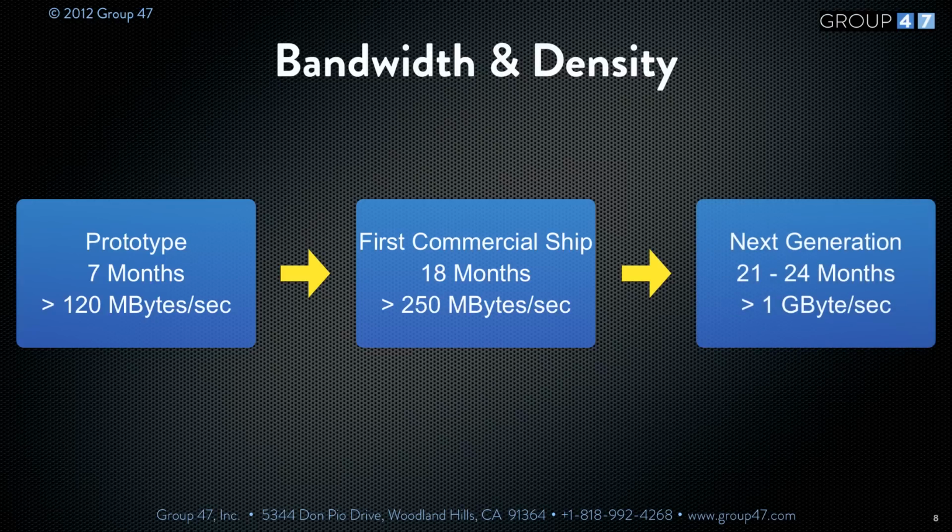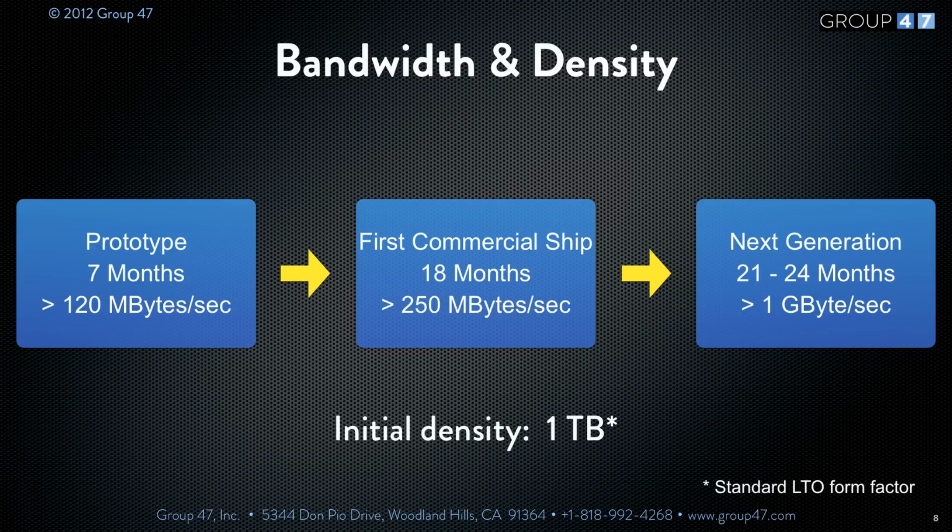And then, within about 21 to 24 months, we'll get to our next generation. We will be recording at data rates in excess of 1 gigabyte per second. And the initial density we expect to have is somewhere between 750 gigabytes to 1 terabyte. That's an LTO form factor of tape, about half-inch wide tape, around 800 meters long. By the way, the prototype will be using off-the-shelf components. There's nothing to invent. DOTS uses available technologies. Further development is an engineering challenge.